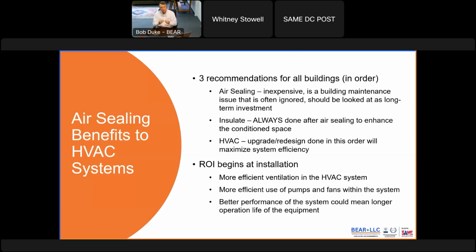And then, and only then, do you go back and look at your HVAC? Do we have the opportunity to upgrade? Do we have the opportunity to redesign our system? Because now we can even perhaps downsize our system, because what we're paying to heat and cool is staying in the area where we want it to stay, and we don't have a constant air exchange that our HVAC system is battling.